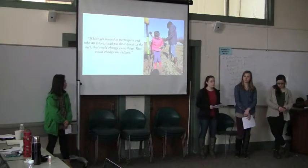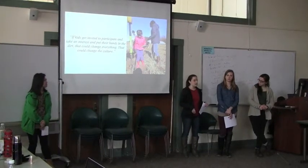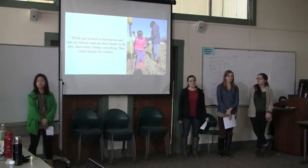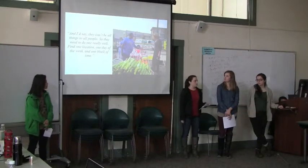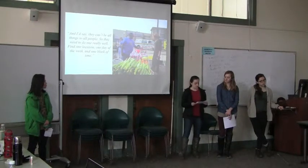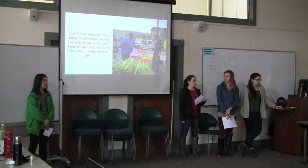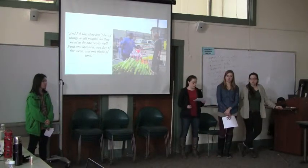We also found a common agreement among the vendors that because of the demographic of South Madison, it wouldn't be profitable for them to vend at that market. Because of financial constraints or because of a low demand for a specific product, that was one of the reasons why some of the vendors did not vend at these markets.